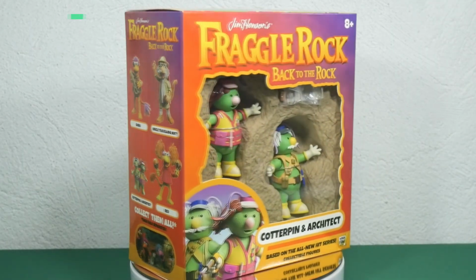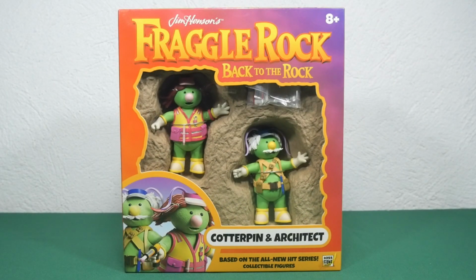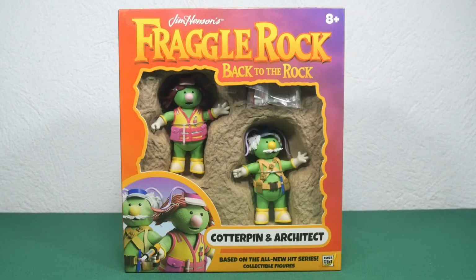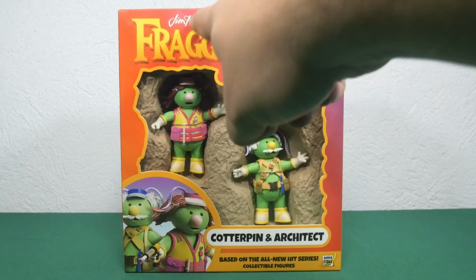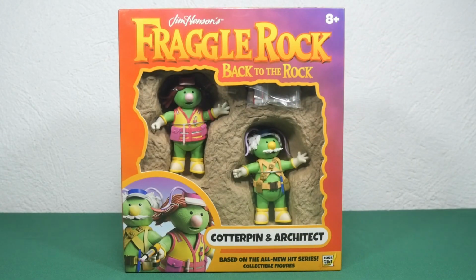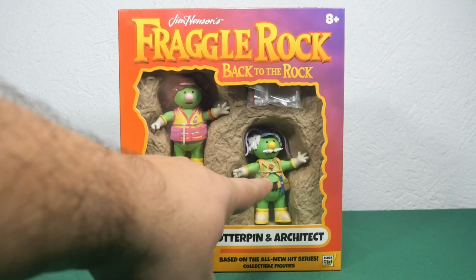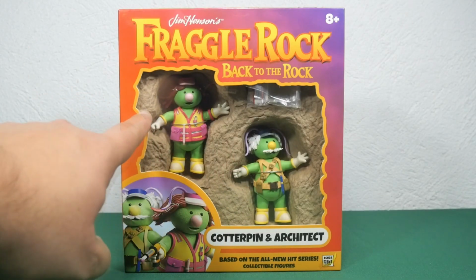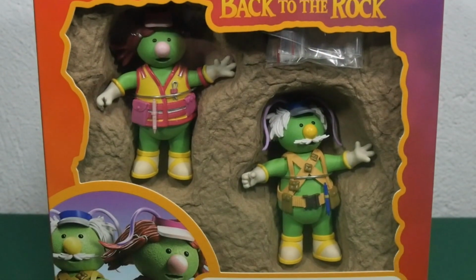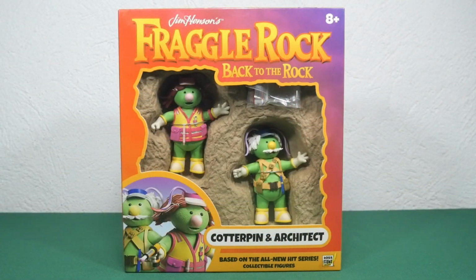Let's check out the front of the box first. And as you can see, it's a window box. You can actually see the figures. On the top, we have in big letters, Jim Henson's Fraggle Rock back to the rock. And then of course, as I said before, you can see the Doozers. They are placed in recycled cardboard. And below we have an image of the two figures and their names to the right, Cotterpin and Architect.